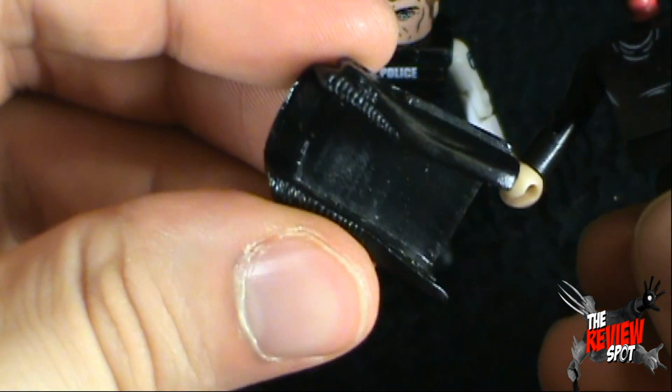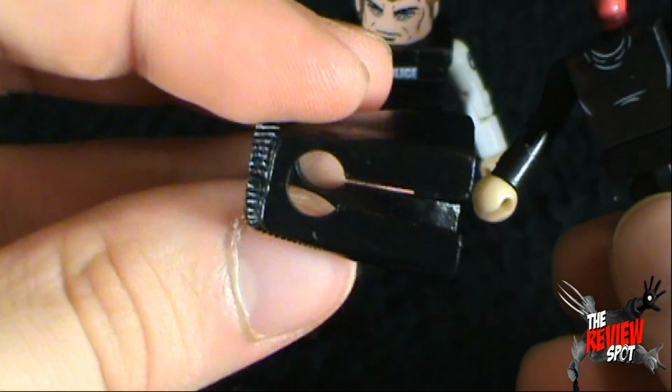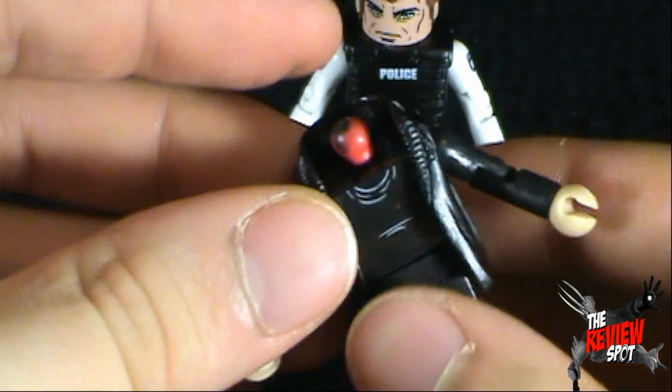Maybe you can make yourself like a Punisher. Oh, that would be good. There's a good idea. Good thinking, Spot. Thanks, Spot. You could put a jacket on your Punisher if you had a Punisher figure. Or if you even wanted to make one, you could do that as well.